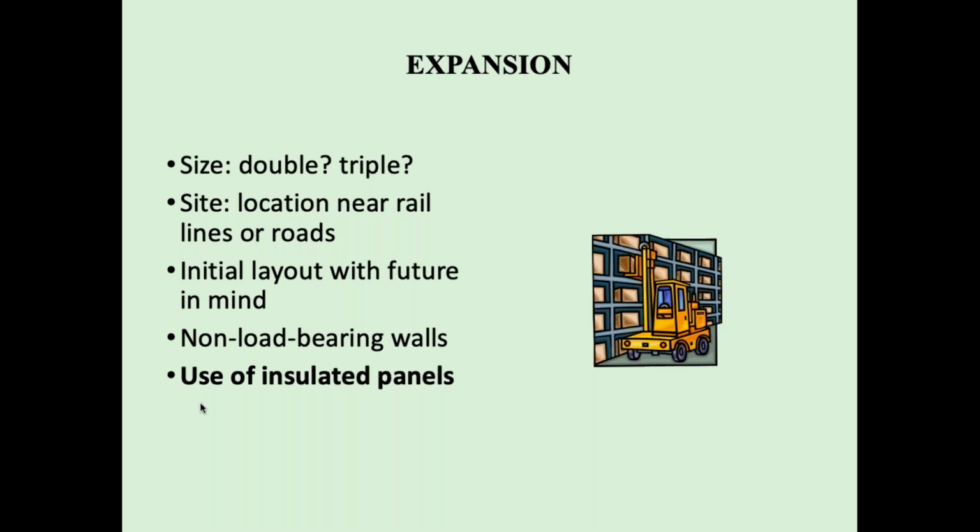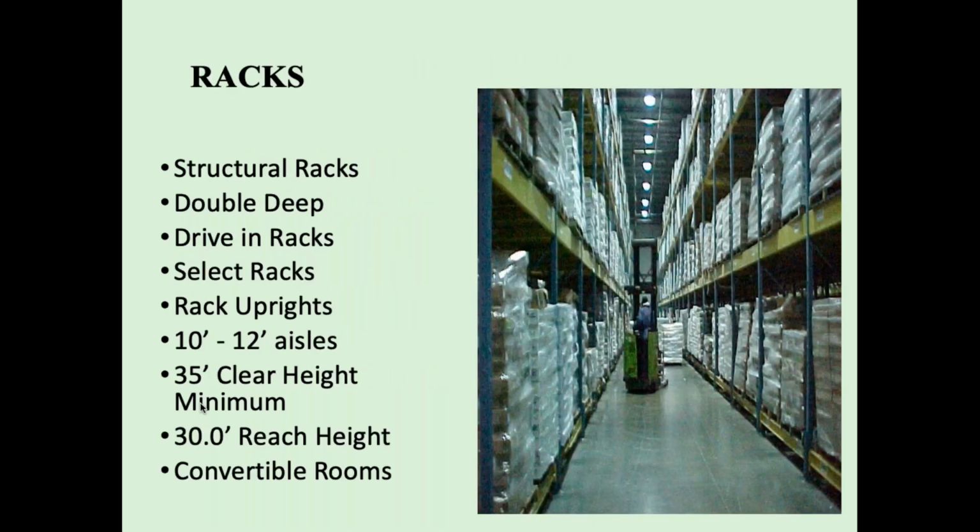Non-load bearing walls and insulated panels. This is a racking arrangement. Racking these days, people don't keep the product in a basket or in gunny bags except potatoes, but structural racks and product properly packed is important. 35 feet, 36 feet clear height and 30 feet reachable height with the help of a forklift.